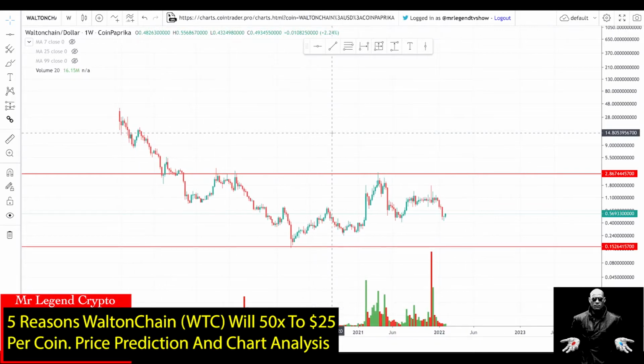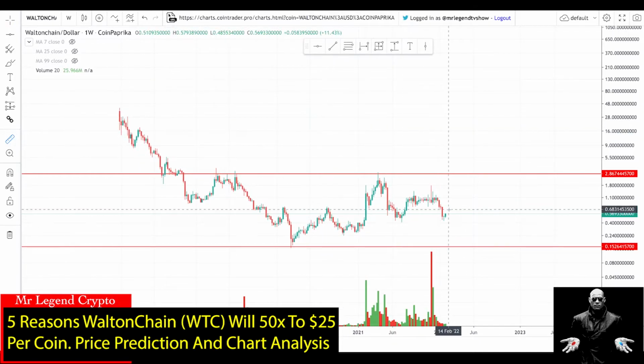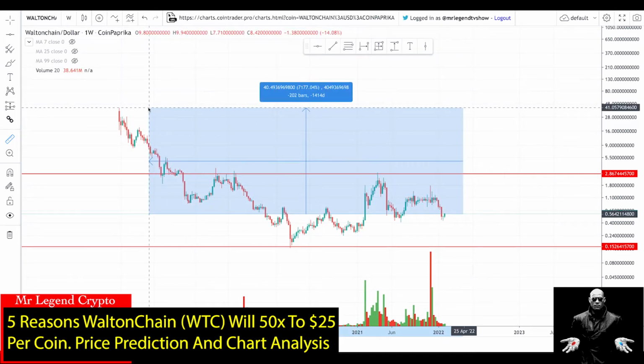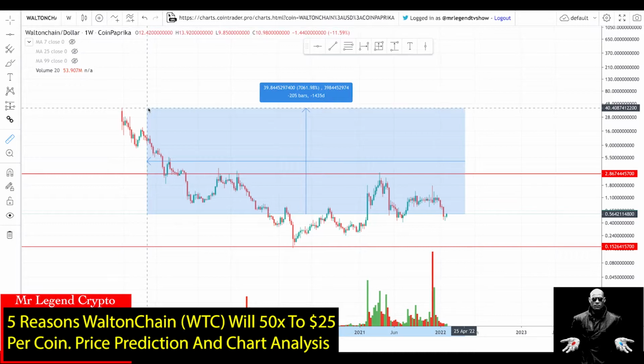But guys, I believe we'll go back to the all-time highs very soon. If this coin can go back to where it was when it launched, we'll have to have a 72x, a 7270x. That's for it to go back to $40. Walton Chain can actually go back to $40. It has done it before. It can do it again. It's currently trading for less than $1, and that is one reason, guys, why I believe it's going to 50x.